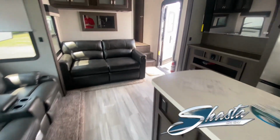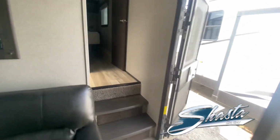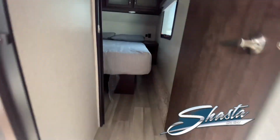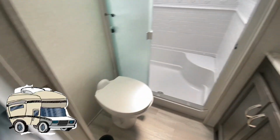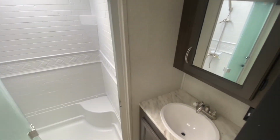Look at all that space. And then on up to the master bedroom, just three little steps, and here we go. Queen bed, wardrobe on a slide, and this unit's even prepped for a washer and dryer. Plenty of space, plenty of storage. And that bathroom, well, it's absolutely fantastic.